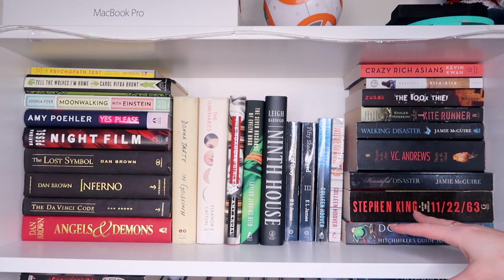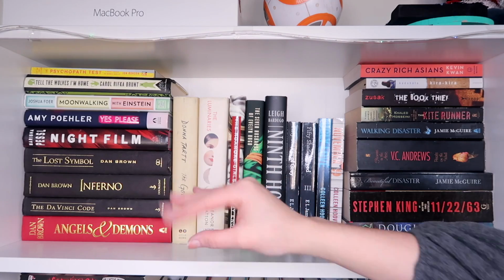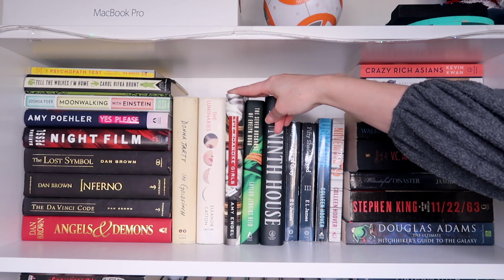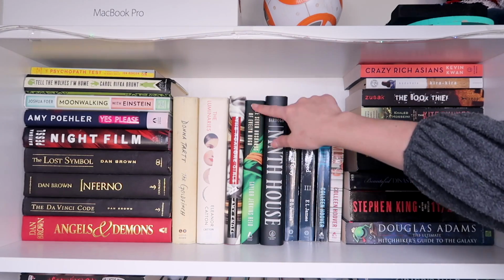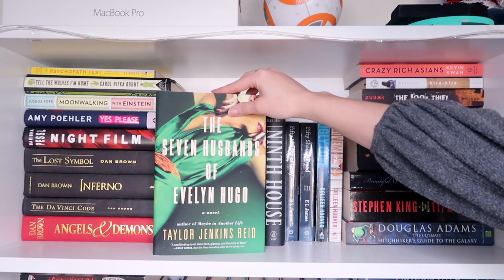So these do tend to be adult books or books that I just might not reach for as often. The Goldfinch, Luminaries, we have Roanoke Girls. I loved this. It's quite an awful story. So if you're into thrillers that have terrible twists, go for it. Seven Husbands of Evelyn Hugo. Love this. Love this. It's raved about for good reason.